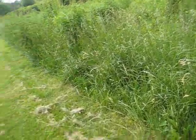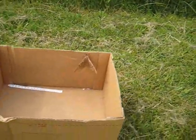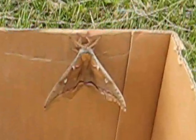I did take some pictures, and we're going to see what happens here. He may be stuck to the top of the box. I don't know. I hope he doesn't jump out and scare me. Oops, there he is. There he is. Or she.